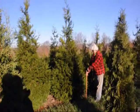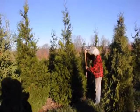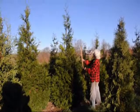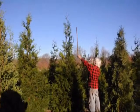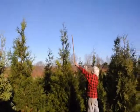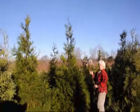These are a 9 to 10 foot green giant. The green giant is a very fast growing tree. It can grow upwards to 3 feet a year. And as you can see, it's measuring 9 foot to the end of the main body of the tree, and the little tail that goes up, we don't really count.